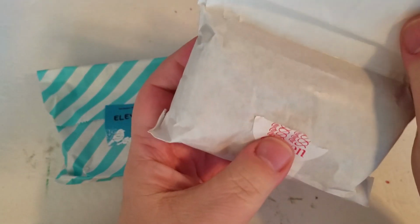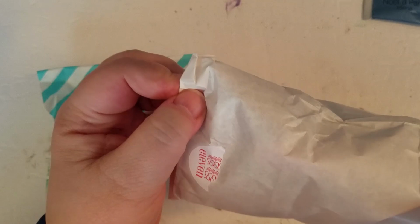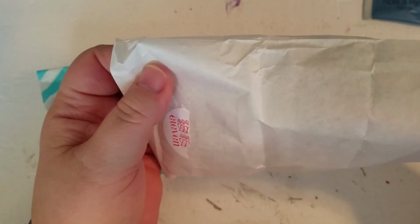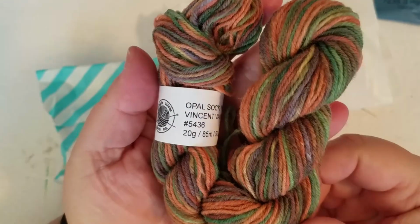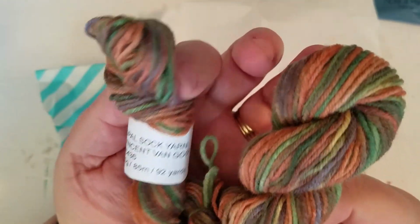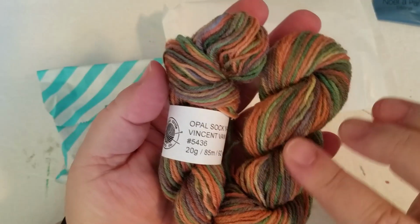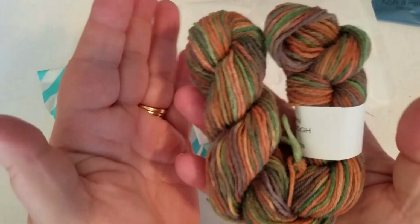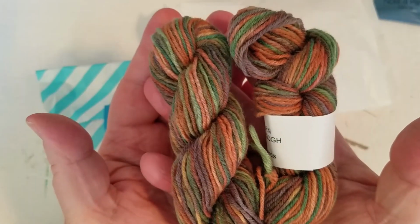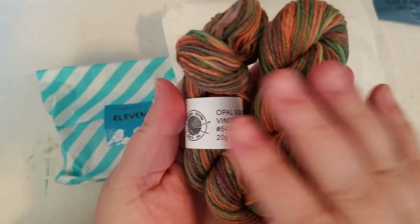So, day 11 in my Purple Circle Yarn Company Opal yarn. Oh, that's pretty. It's another Vincent van Gogh colorway. I like these. This is really, really pretty. I can't wait to start knitting with all of these. Oh, this is going to be so nice.